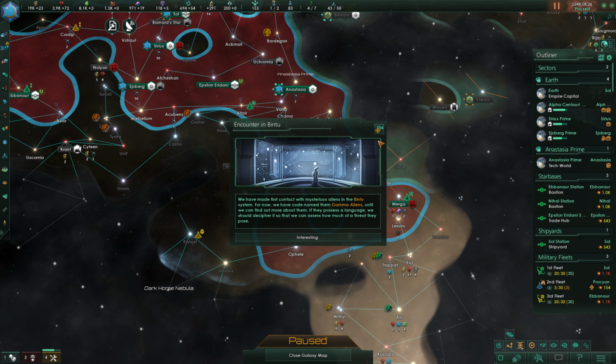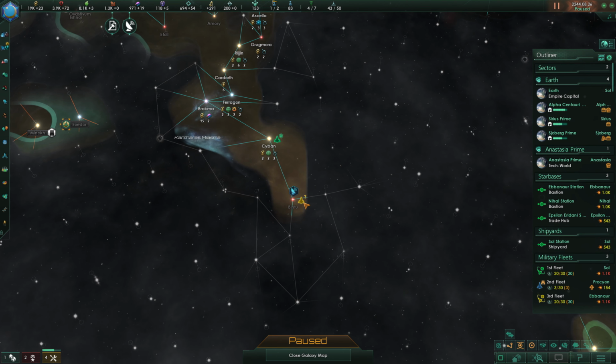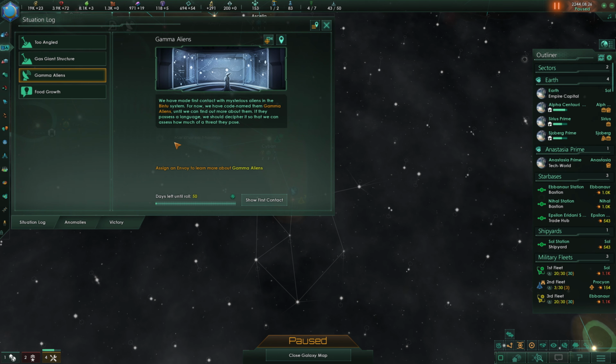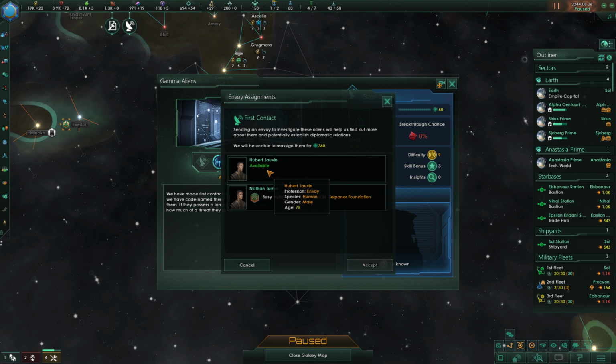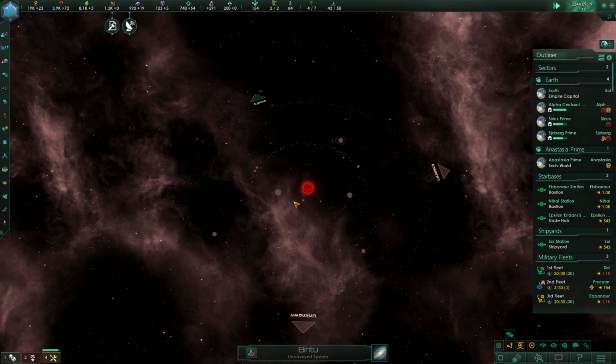Encounter in Bintu. Okay, Gamma aliens down here in Bintu. And we will look into those. We will send Hubert Javin to go look at that. Fantastic. Let's see what we get there.